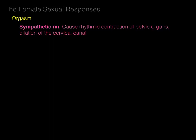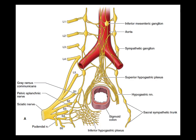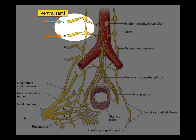Okay, we're now going to talk about the sympathetic nerves, the sympathetic component of the female orgasm, and how sympathetic discharge causes rhythmic contraction of the pelvic organs and also causes dilation of the cervical canal. So let's now cover the sympathetics, looking at this illustration where we then focus on these L1 and L2 ventral rami, and recalling that all sympathetic nerves arise from between the T1 and L2 spinal cord levels. And because we're dealing in the pelvic and perineal region of the body, we're going to go to the caudal end of that portion of the spinal cord.